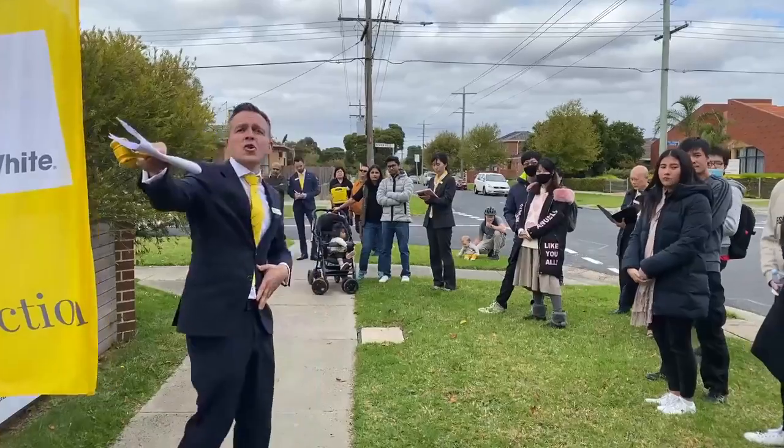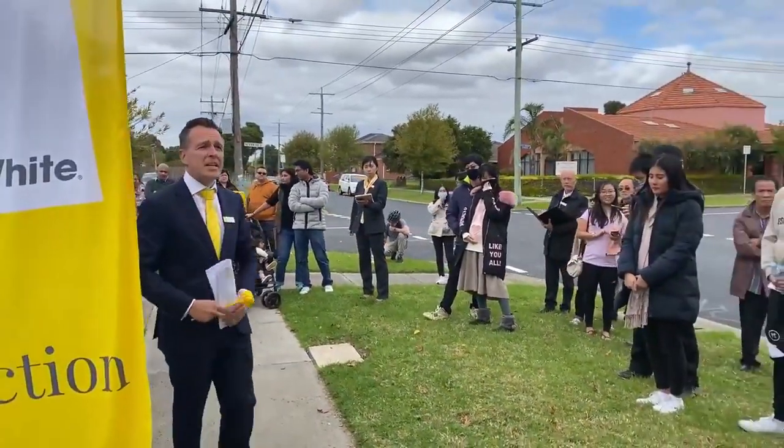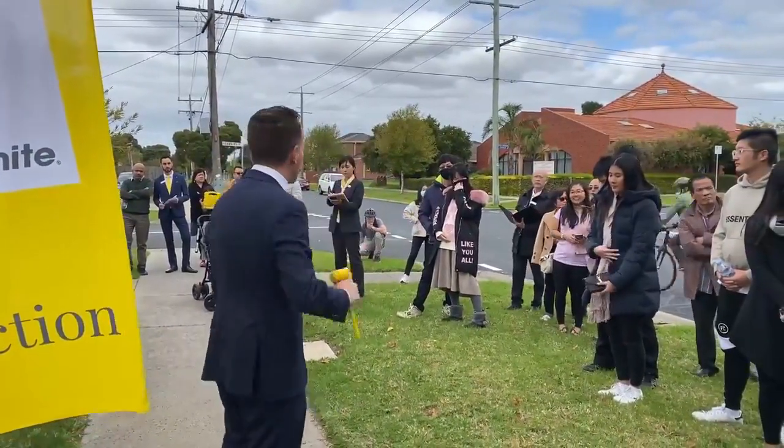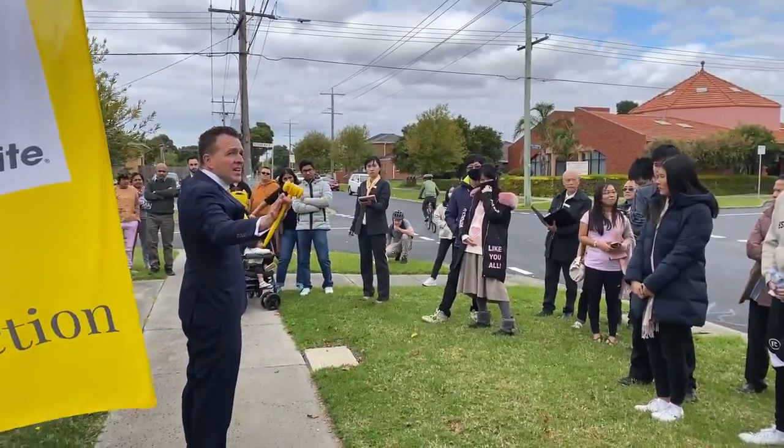740. Good strong bid on my right-hand side. That's the way to buy real estate. 740 is the bid here. Right-hand side family as well. Good luck with your bidding. At 740,000 now against our parties on left and right of me.